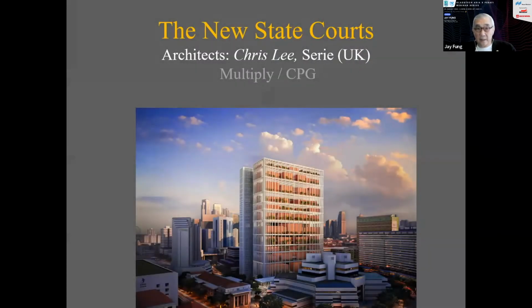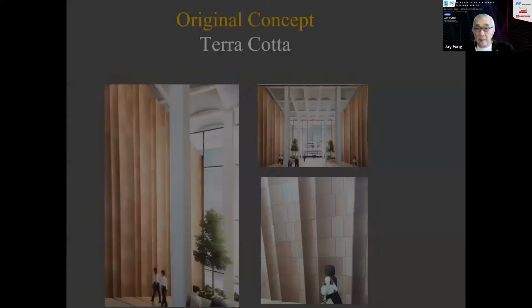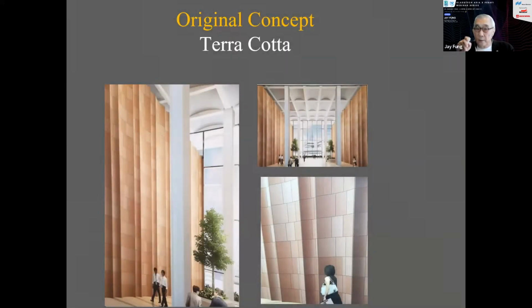The second project is a new state courts designed by a Chinese Singaporean, Chris Lee, but based in UK, together with his partner Multiply and the local architect CPG. Our work is the red panels that is in between all these white beams and white columns. Now, this is the original concept during the design stage.